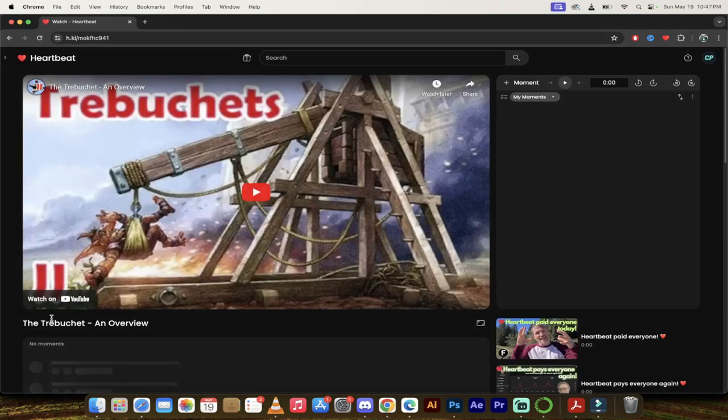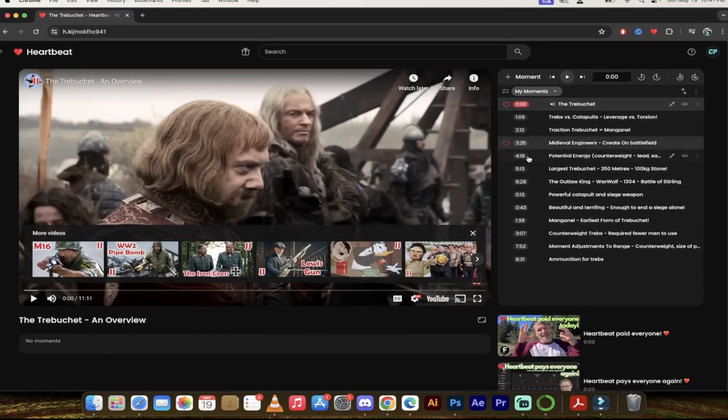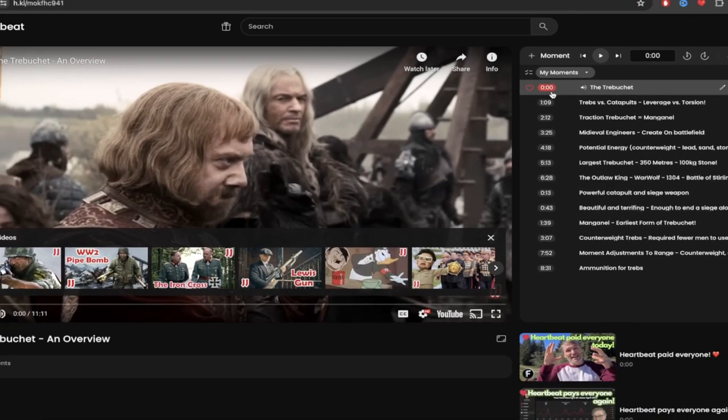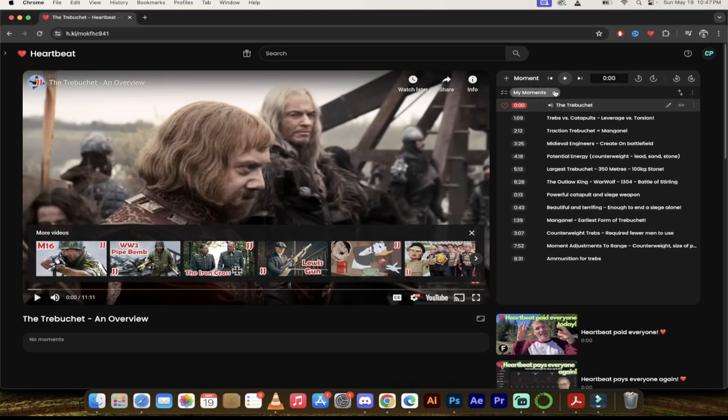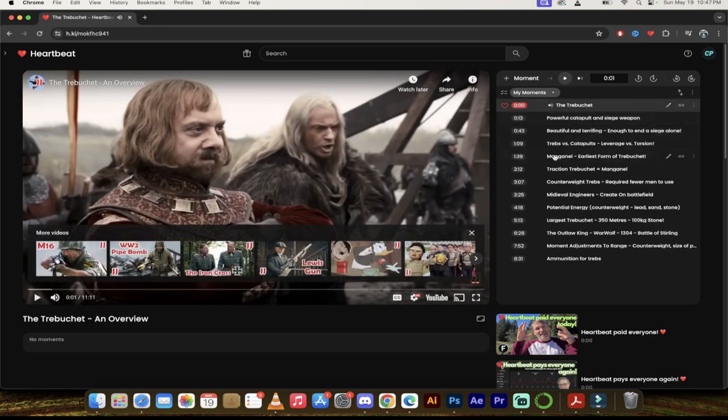Before I go any further here, you're going to notice that these moments are actually not in numerical order, or I guess in temporal order is the correct way to put it. So I'm just going to click on these two arrows here, and I'm going to sort them by start time. If you ever see that your moments seem to be a little bit jumbled in terms of time, just go ahead and do what I just did there.